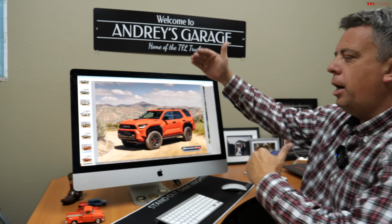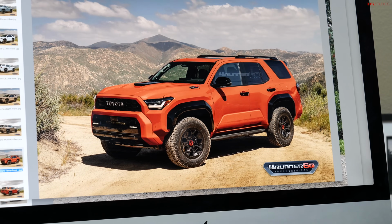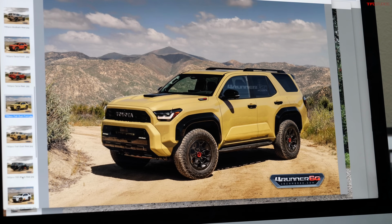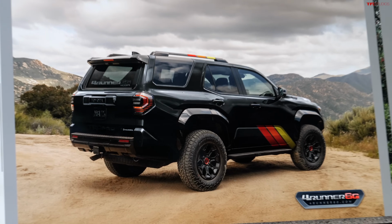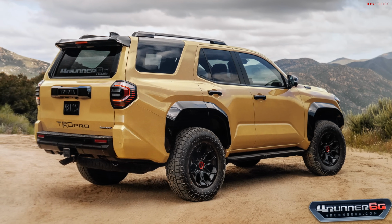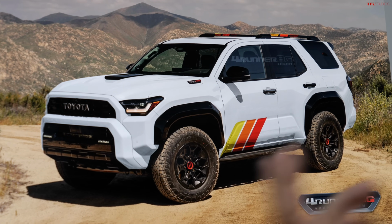It can't go too much higher because that's where the meat of the Land Cruiser pricing is. So Toyota cannot compete with themselves too much, in my opinion, as far as pricing, because they have the Land Cruiser that's coming also this year, which is coming very soon in May. And they also have the GX550. They have a lot of vehicles.